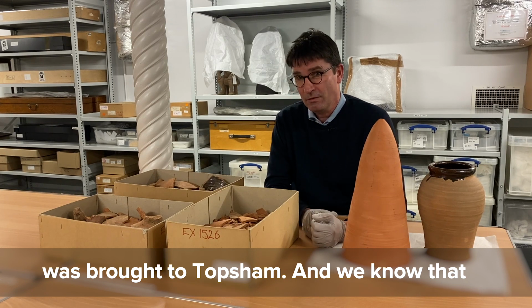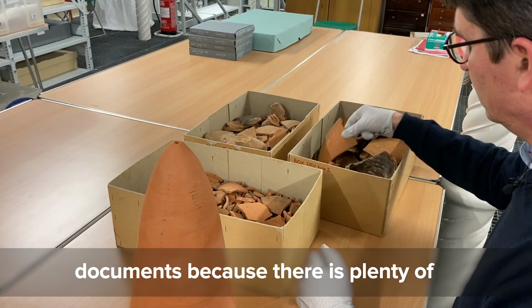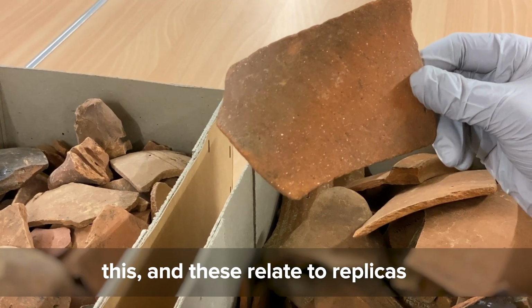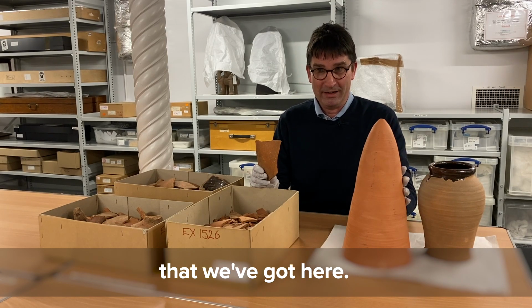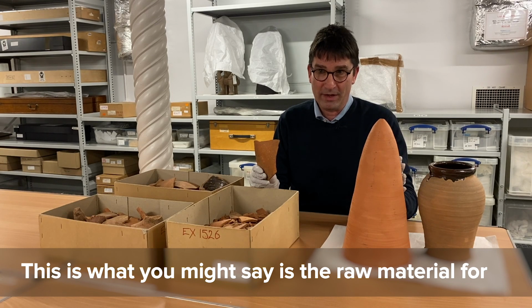And we know that there was a sugar house, not just through the documents, because there is plenty of archaeological evidence, so bits of pottery like this. And these relate to replicas that we've got here. This is what you might say is the raw material for refining sugar.